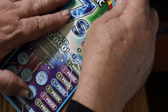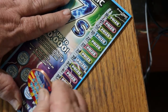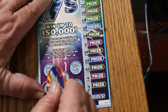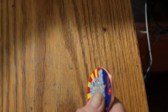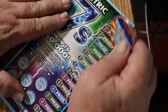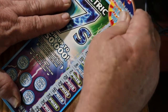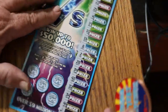Here we are at ticket 4. No 7's, no money bags. Nothing there, nothing there, nothing there, nothing, and nothing. Ticket number 3. This is our driest little spell yet. You can see if we can break this. Yeah, we're definitely in a dry pattern on this book.